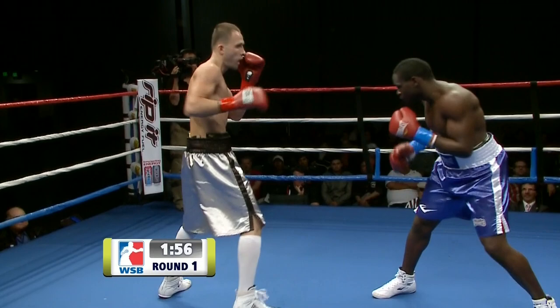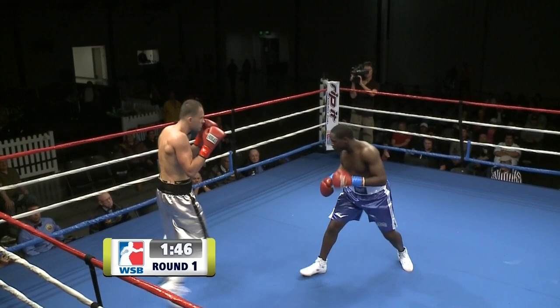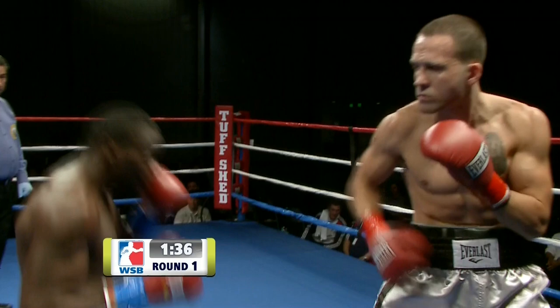Nice jab out there from Katende, and he's giving up some height as he usually does. Good feint. Look at the feint. Look at Katende. You know, it's as if he had a basketball in the middle of his body, and that's the way he moves. See, he moves one way and then the other way and back and forth and around. He's always constantly moving, Katende is.